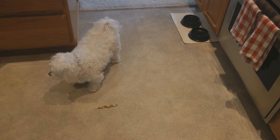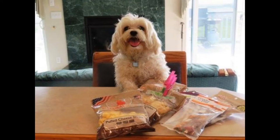Look for treats at the Dollar Tree and see if your dog enjoys them. There's always a wide variety and at only a dollar. If they don't like them, it's no big loss.